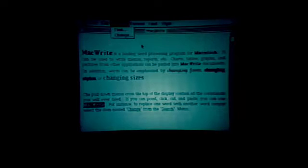And again, for $2,495, that was a steal compared to any other things. With this new processor Apple had, you can do so many things, including MacDraw, which is a program that artists use to draw out figures pixel by pixel. They also had MacWrite, which is kind of like Microsoft Word, but the Apple version.